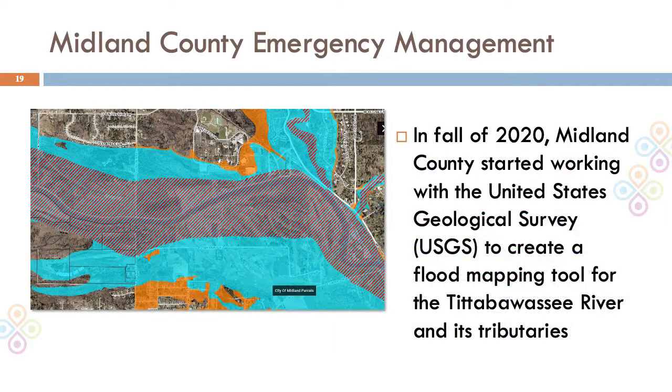In the fall of 2020, Midland County started working with the United States Geological Survey to create a flood mapping tool for the Tittabawassee River and its tributaries. This public mapping tool will help provide clear, anticipated flooding impacts within the community when flooding is forecasted for our area.